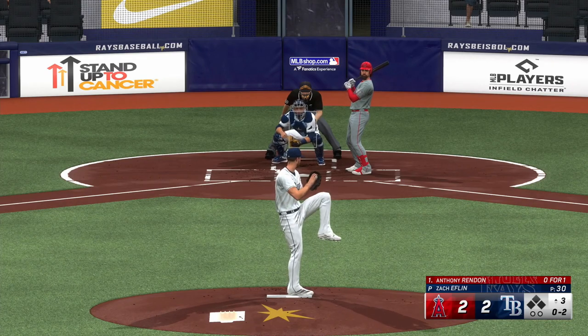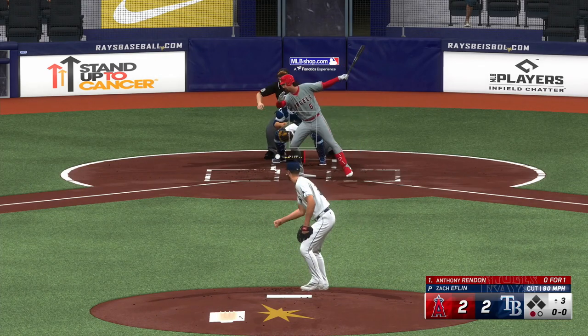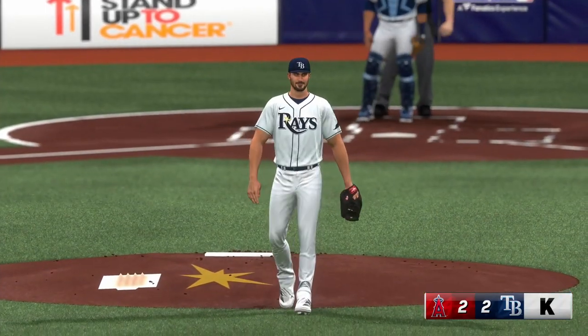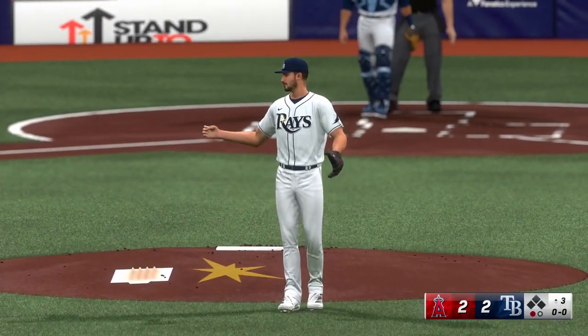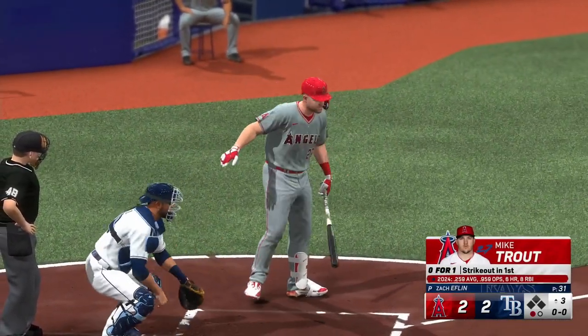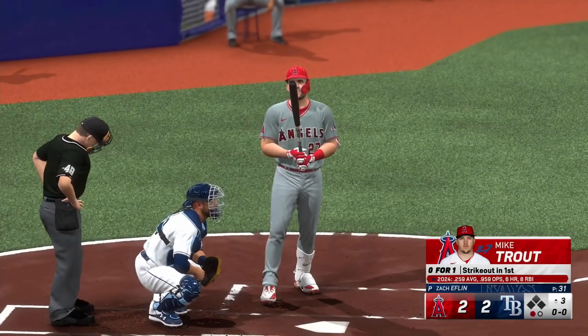0-2 now. Swings and misses, struck him out. Now Trout gets a chance to hit. His first at bat was a strikeout. You can't ask for anything more.